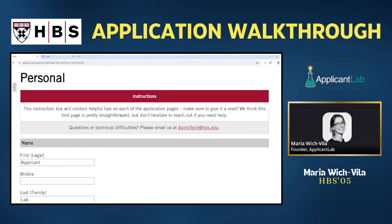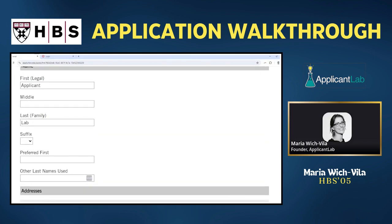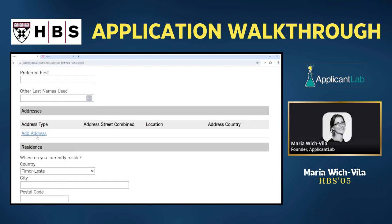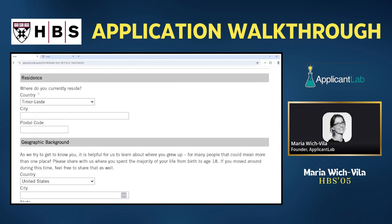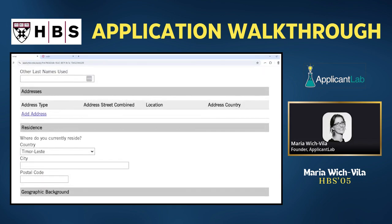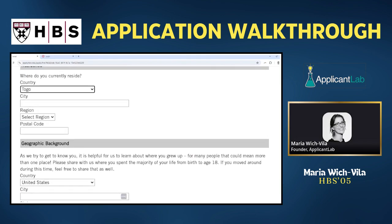All right, so on to the personal side of things. Most of this page is pretty straightforward. You're going to put your name. You can choose different types of addresses, like a mailing address, or if you're based somewhere for work temporarily for 6 months. This happens. A lot of applicants to HBS have fairly international careers, and so you can add different types of addresses. Which country do you currently reside in? These are all very straightforward.